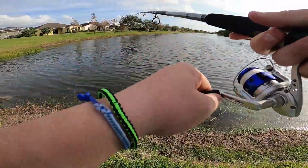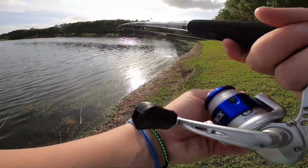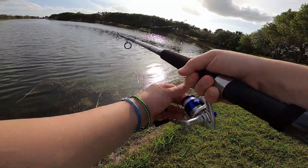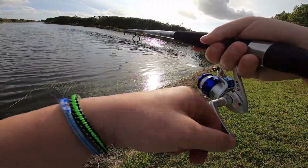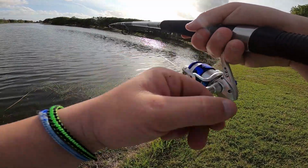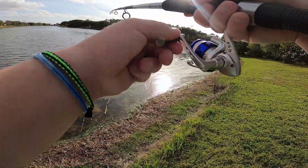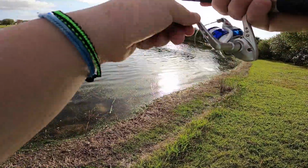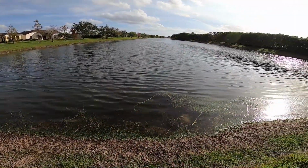Whew. I've developed a rhythm and a pattern to throw this thing with this ginormous rod and this tiny reel. But the only issue is I'm 1 for 3. Oh, now the reel, there we go. The bearings are going out of the reel now. Sick. Oh no. Yeah, I'm 1 for 3.